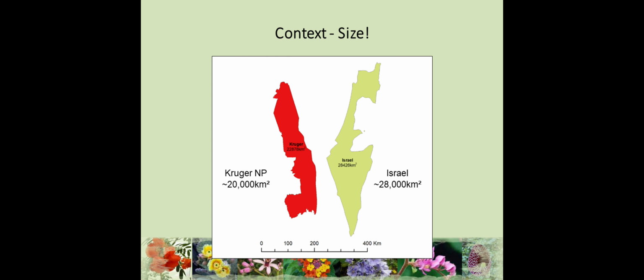So just to put this in context, Kruger is just under 20,000 square kilometers. It's nearly the size of Israel. It's about 360 k's from north to south, and that's almost as far as from here to Pretoria. So that just gives an idea of what we're trying to deal with and the extent of the problems that fall within our area.